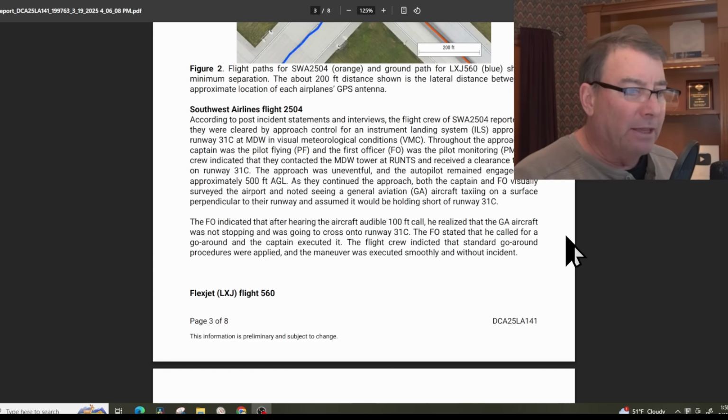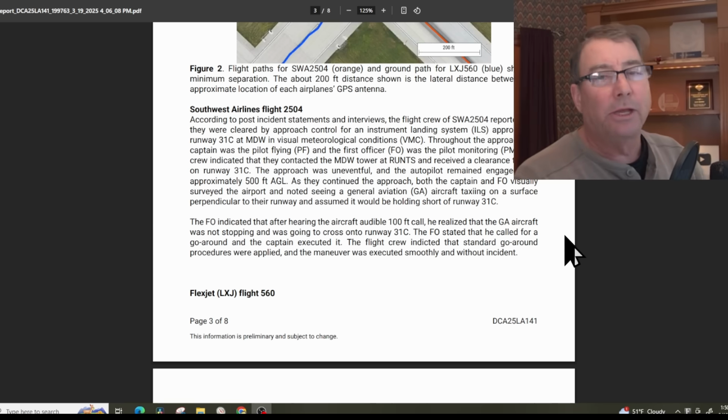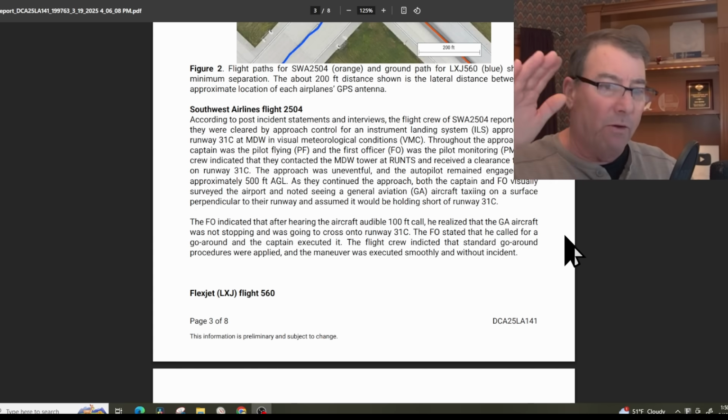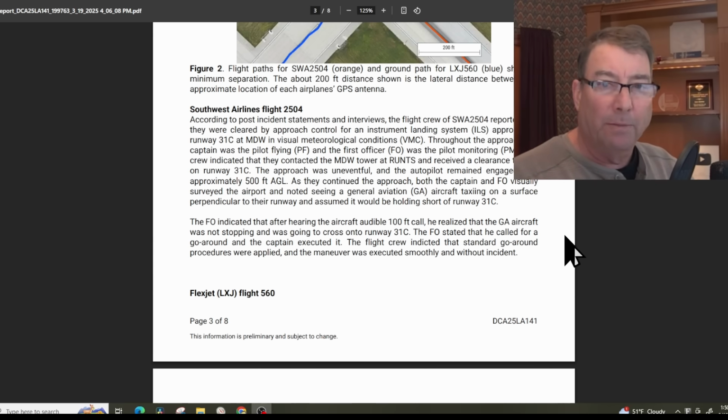The flight crew indicated that standard go-around procedures were applied and the maneuver was executed smoothly and without incident. And as we saw in the data, by the time the go-around was successfully executed, the aircraft was down to about 25 feet above the ground. Good job, Southwest. Fast, professional reactions to that situation.